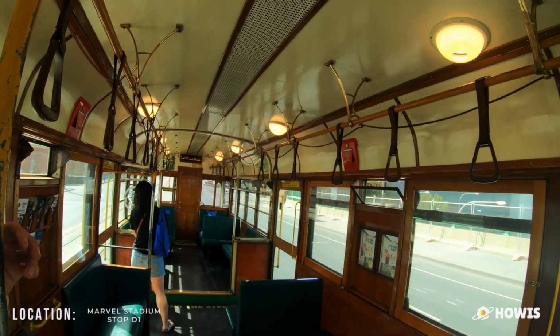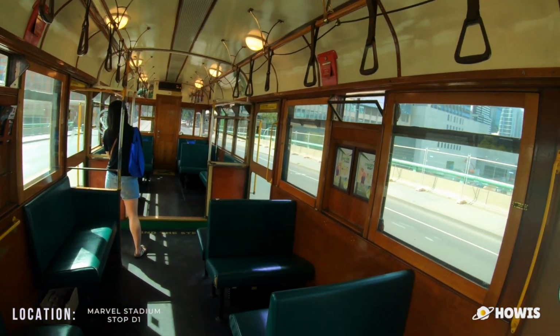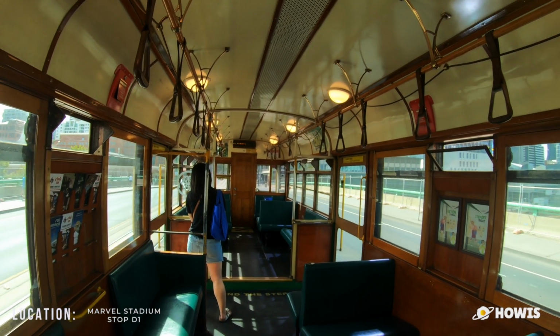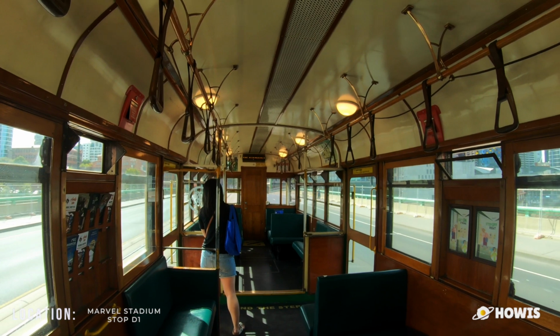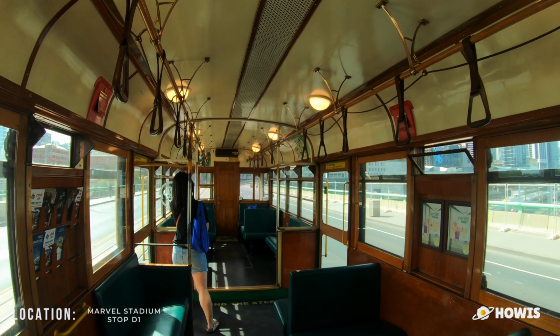Marvel Stadium is a state-of-the-art sport and entertainment venue, with seating for more than 15,000 people and a retractable roof that takes 8 minutes to close. The stadium hosts AFL and A-League football matches, as well as rugby and international music acts.